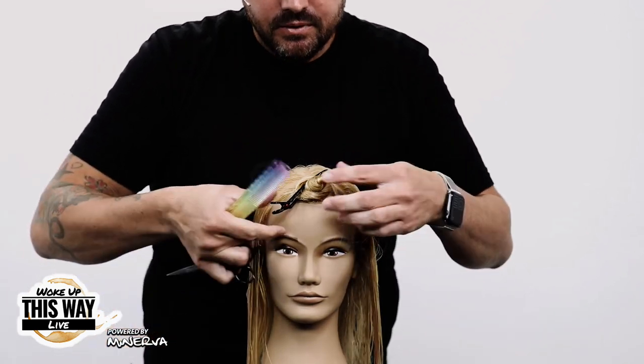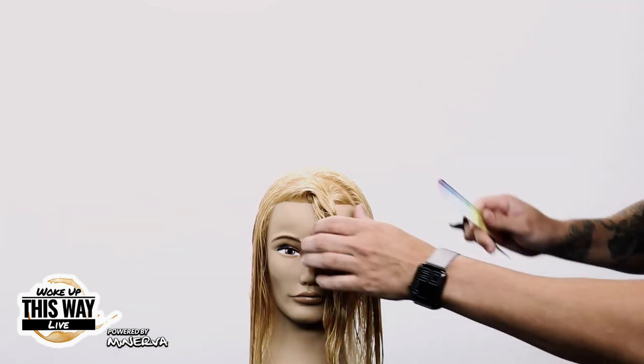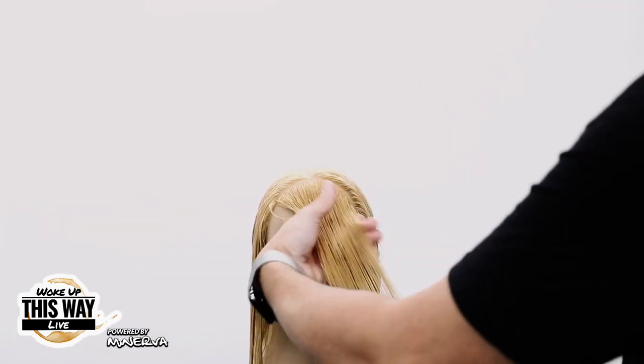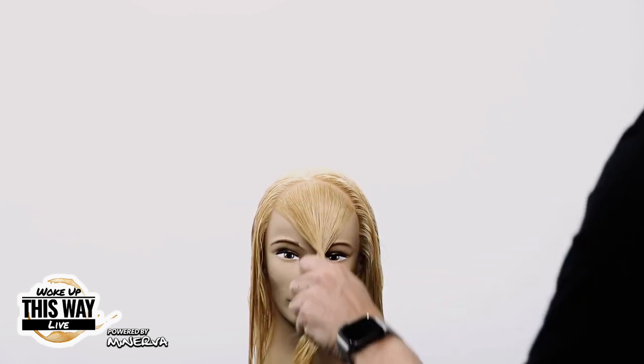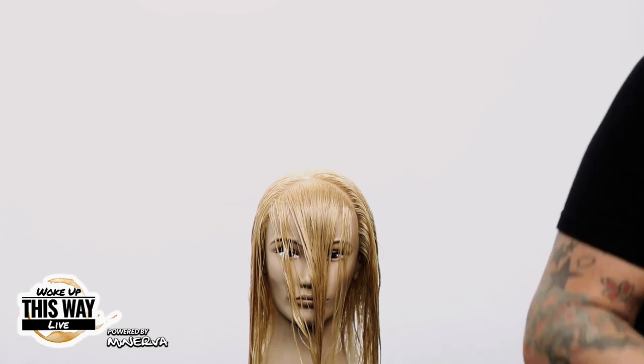All right. So now we've got our fringe section, and we want to do a curtain fringe, right? That's what we said. So I'm going to show you guys a quick little easy curtain fringe technique.